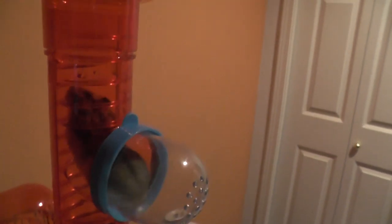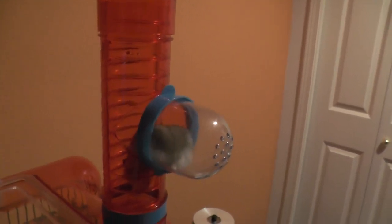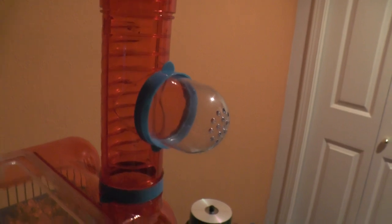Or are you just getting exercise? Nope, she's going up for the second one. She wants her second yogurt drop. Oh, she's slipping. She almost slipped. Nope, changed her mind. Changed her mind because she almost slipped. Or maybe she's gonna go down here to the easier one. There is the easier one right here.